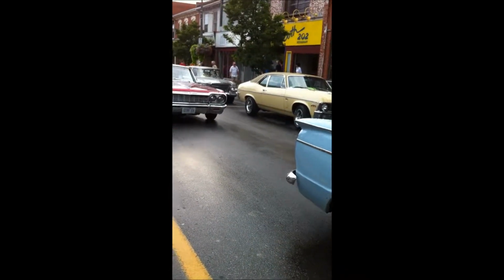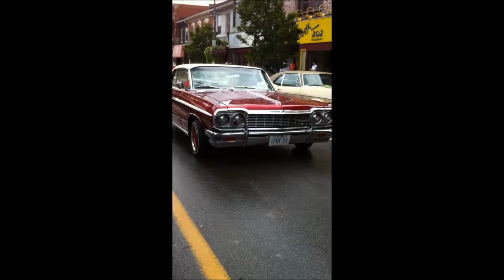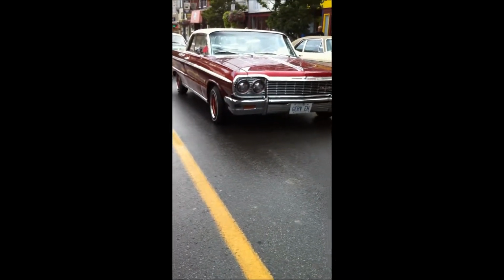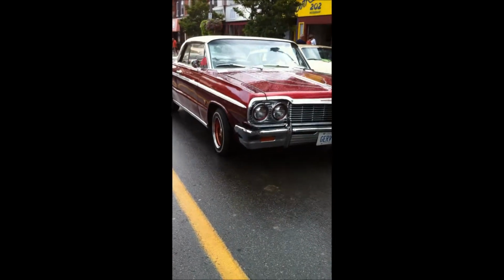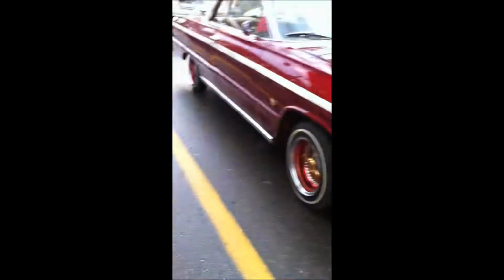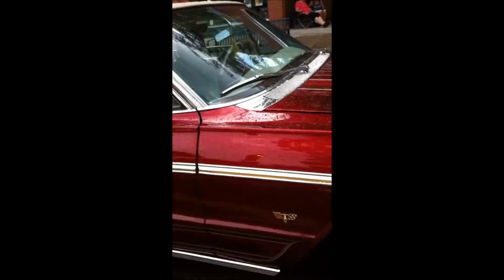In the Milton Cruisin car show, cruising on Saturday night, featuring my car. Hit a speed bump, eh? They're really high. That's what I want to do with the Dead Boy Maverick if we ever make one.